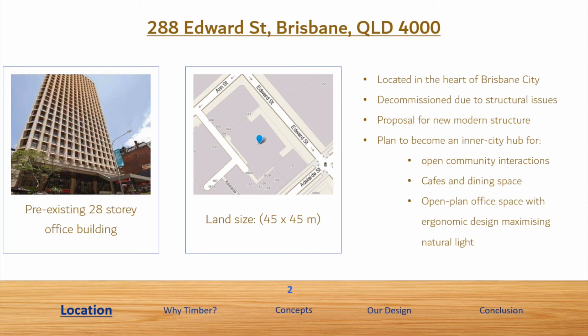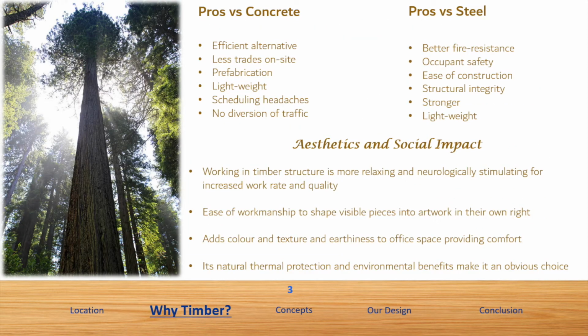Due to the constraints of an inner city construction, diversion of traffic can be incredibly expensive and time consuming. For this reason, timber is used as an efficient alternative, contrasting current construction methods that currently dominate Queensland's construction industry. Concrete design relies on trucks, formwork, pumps, and for numerous different trades to be on site at once. Timber design can be manufactured off-site and delivered routinely on-site, with little manpower required to erect the structure. This also doesn't cause any scheduling headaches with timing concrete trucks to coincide with slab pours, closing major city streets and redirecting traffic.